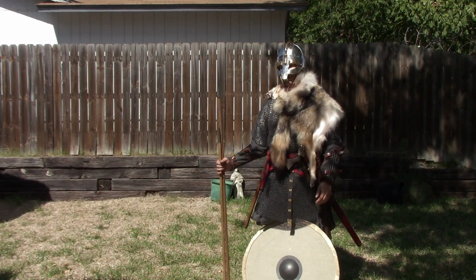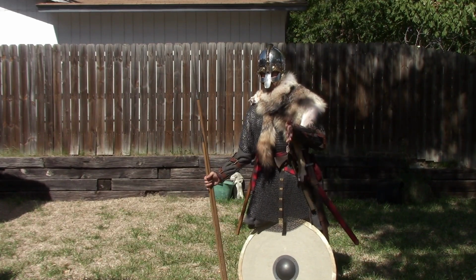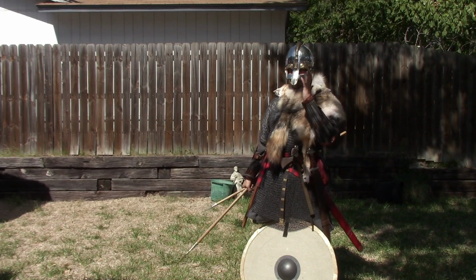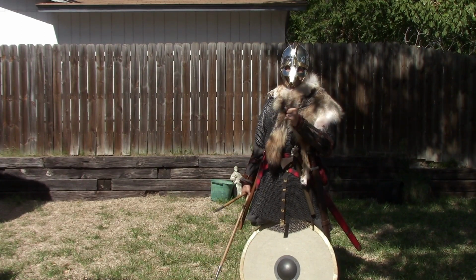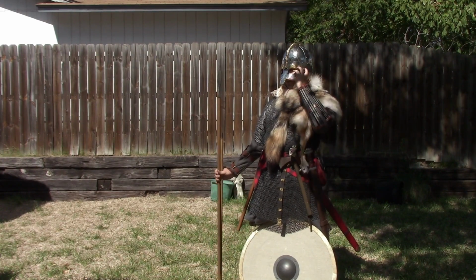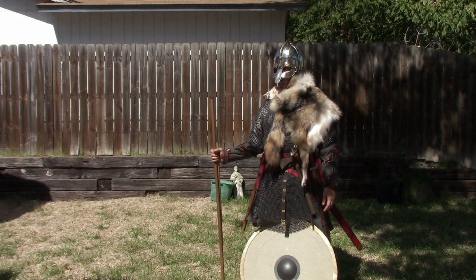Well, actually, I think any one of them would work, especially the Roman-style helmet. But I was also wanting to find a decorated Roman helmet. Sadly, those are very hard to find. So yeah, I was wanting to put it on there, especially for this look. But as I said, those are extremely hard to find, so yeah.